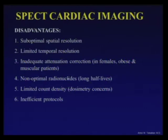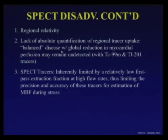Things are changing with SPECT though. You are getting better resolution with the newer scanners, and especially with the solid state detectors, the resolution is pretty good. So in the future it might be pretty good. Right now it's got these limitations though.